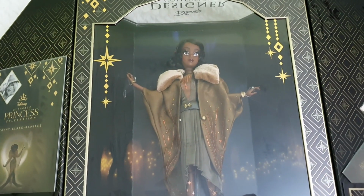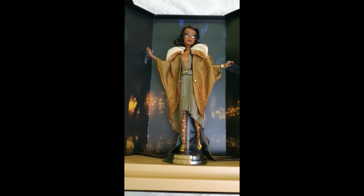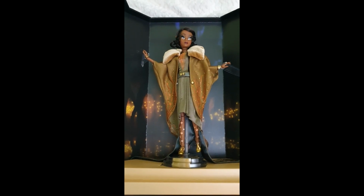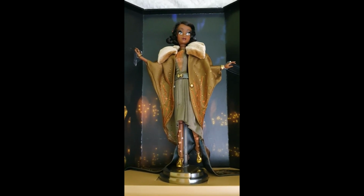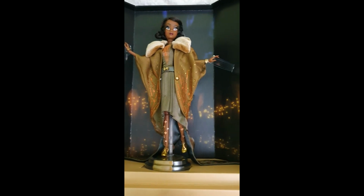And now I will show you how she's displayed inside of the box, and then I will proceed with the unboxing. Wow, and here she is beautifully displayed inside of the box. She's actually captured in this movement that looks so graceful for her. And then we have the background of the woods with the fireflies.